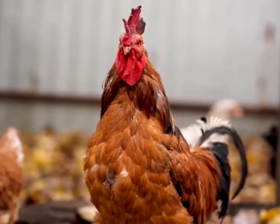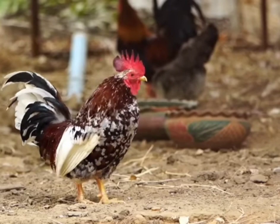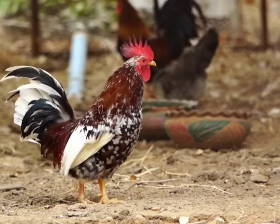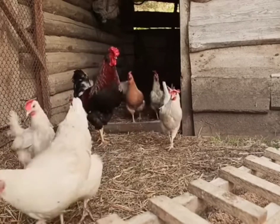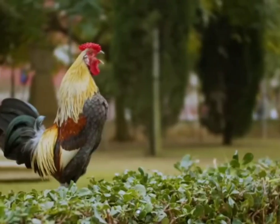Its feathers are very bright and colorful. On the head is a large comb and a large beard. But the main difference is the song of the rooster. In the morning, the rooster takes the hens out of the coop and begins to crow. This is how he meets the new day.